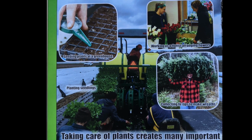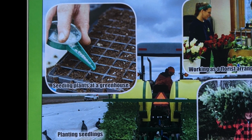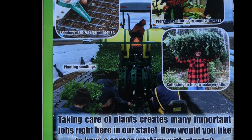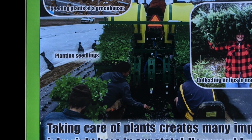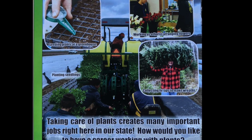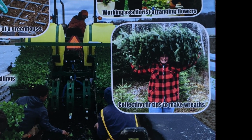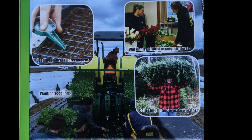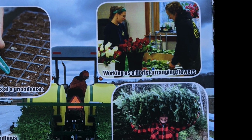Taking care of plants creates many important jobs right here in our state. How would you like to have a career working with plants? Perhaps you want to work in a greenhouse, seeding plants and tending to them. Or out in the fields planting seedlings on a farm. Looks like those guys are planting celery, perhaps. Or collecting fir tips in the fall to make wreaths for the holidays. Or maybe you really love flowers and want to work as a florist arranging flowers.